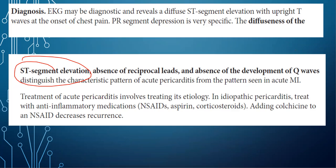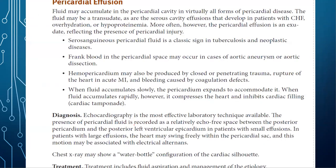But in idiopathic cases, you can treat them with anti-inflammatories such as NSAIDs, aspirin. If that doesn't help, you can add a steroid. Sometimes even colchicine can help. Okay, so this is the management of acute pericarditis.